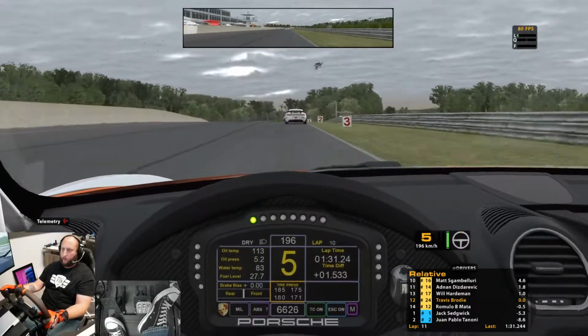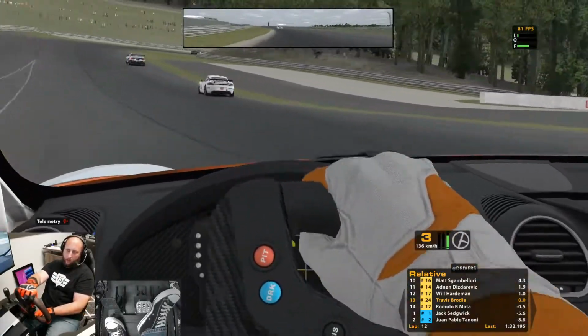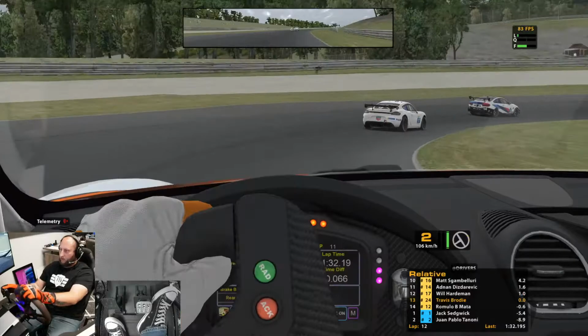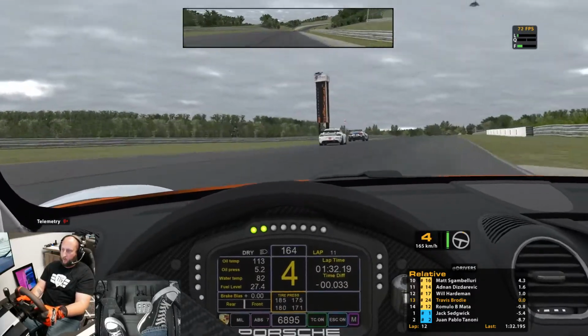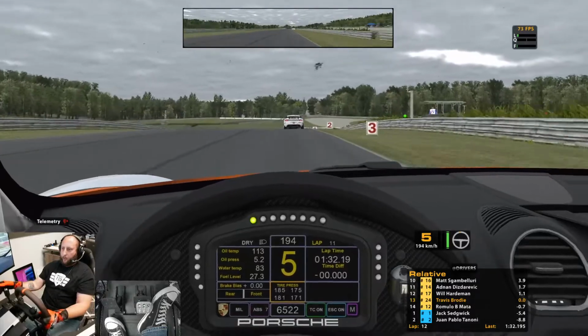The gap in front is now 1.1. 13th place. Your last lap time was 1:32.20. Sector 1 is 0.9 off the pace. Sector 2 is 1.2 off the pace. Sector 3 is 0.8 off the pace. Pretty cool how competitive the field is, though.